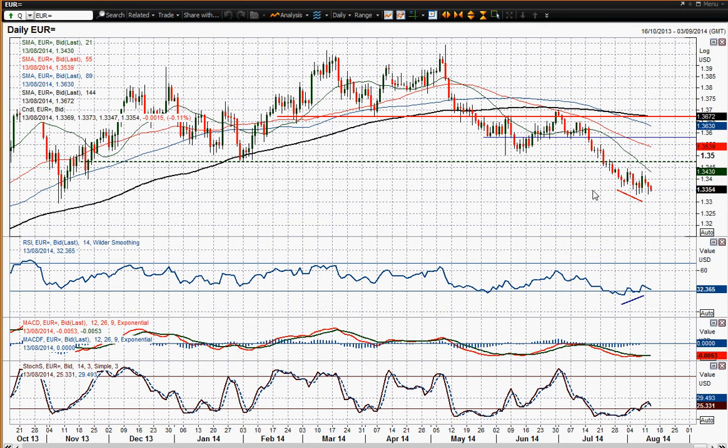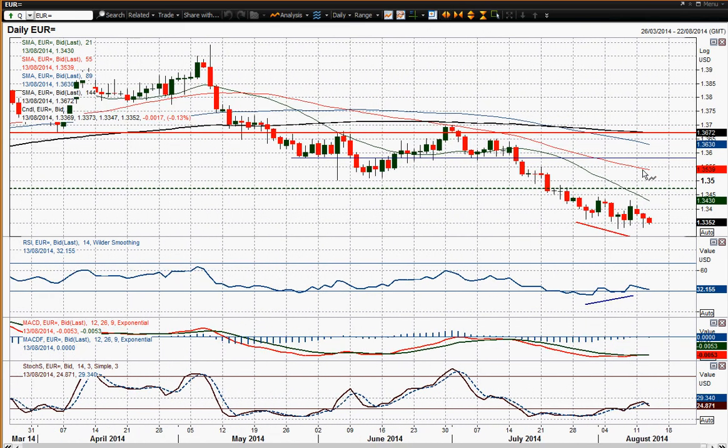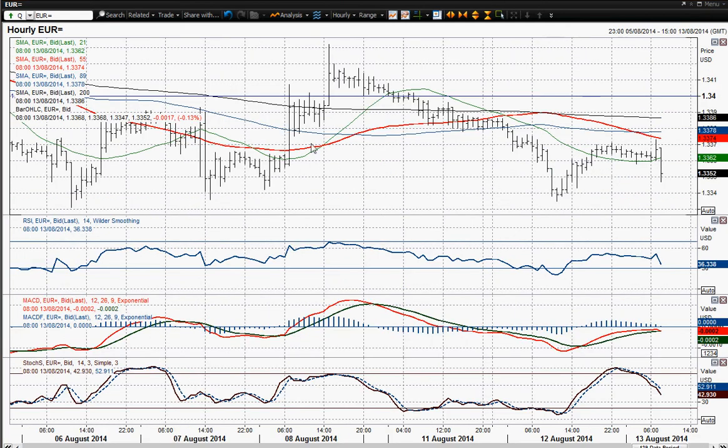And within the scope of the fact that we've got these divergences on the momentum indicators, it still suggests to me that the downside potential is fairly limited on the euro from here, and you need to be aware that there is the possibility of a technical rally back towards that neckline that it could well be seen at some stage. It doesn't seem to be happening anytime soon, or particularly quickly anyway. But it just seems to me that there is something possibly going on.